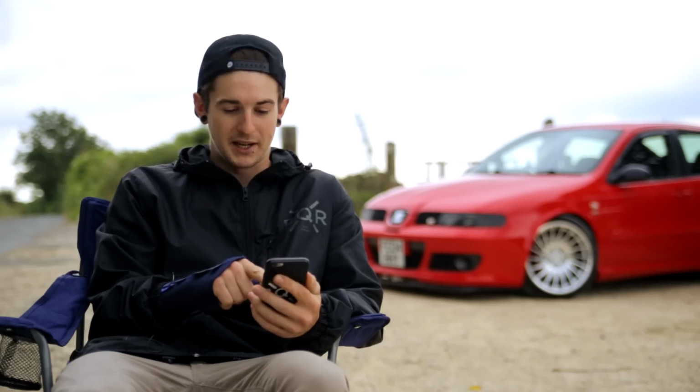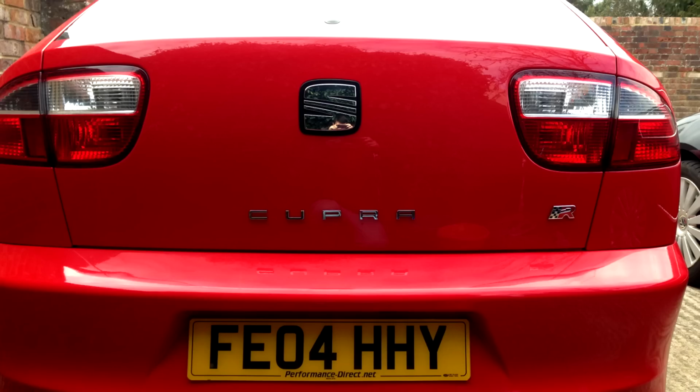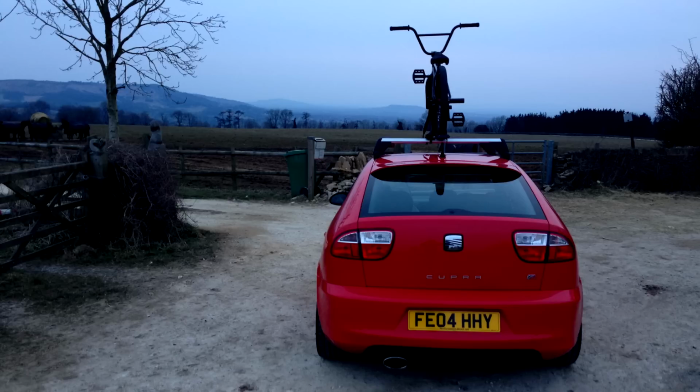Then I got rid of the Leon badge, because it's not cheating putting a fake badge on, because it's not a fake badge, but I put the Mark II Cupra badge on it, just because they don't make Mark 1 Cupra badges, or they do, but they're tiny. There's a nighttime shot of actually being up here 3 years ago with my roof rack on, after I'd just given it a detail.